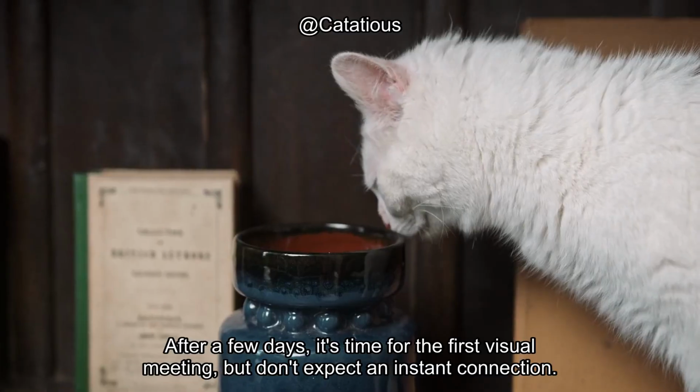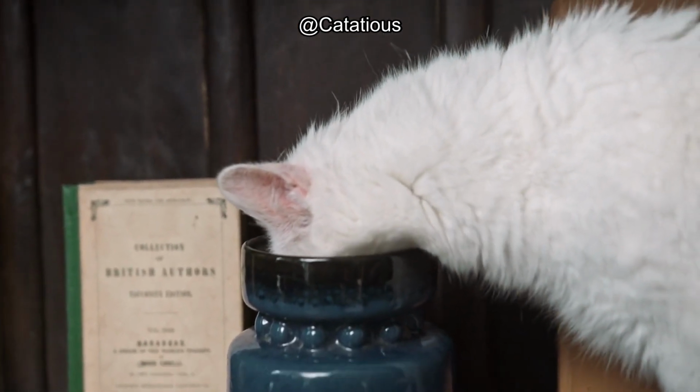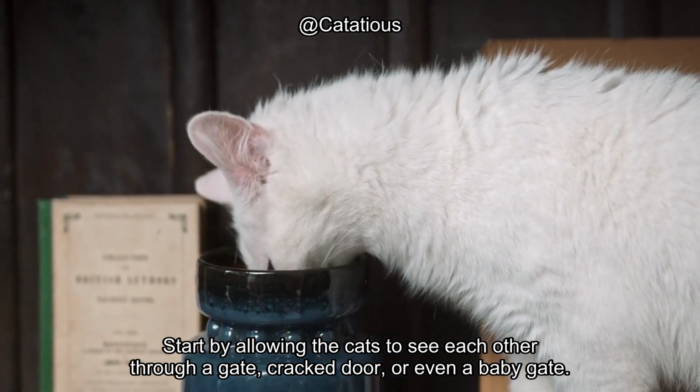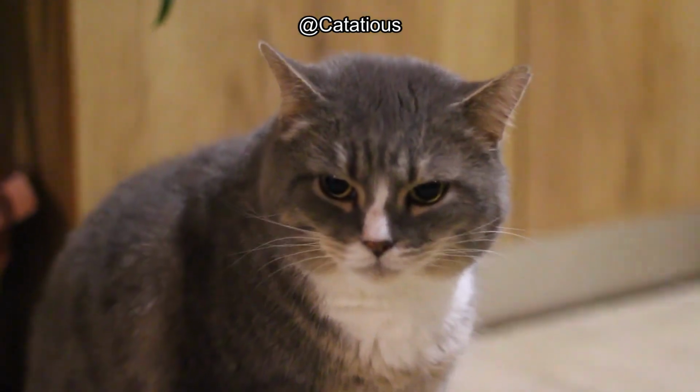After a few days, it's time for the first visual meeting, but don't expect an instant connection. This is where patience really comes into play. Start by allowing the cats to see each other through a gate, cracked door, or even a baby gate. Give them time to observe, but keep things calm and non-threatening.